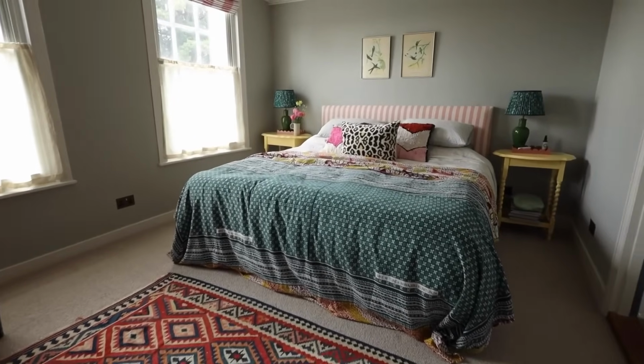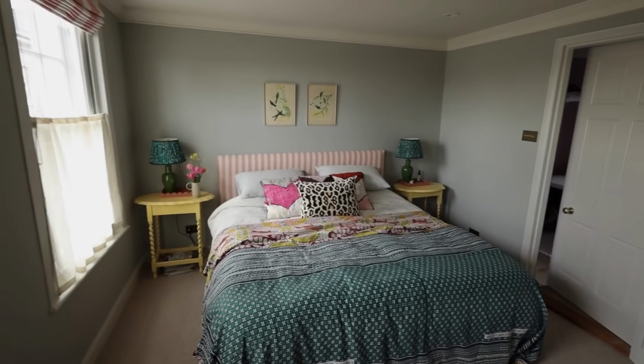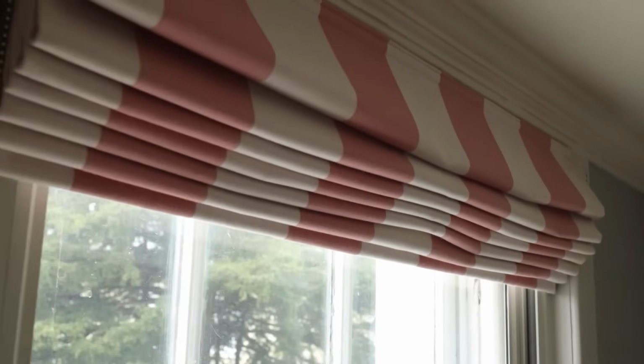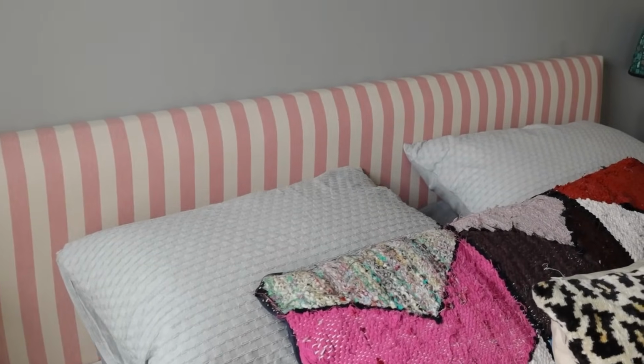So this is our guest bedroom, and we have gone with, I think it's a French grey colour on the walls in here. So fairly neutral, and then we've got a pink stripe blind. These are Tory Murphy again. And the headboard, which I actually did myself recently, just to tie in the bigger stripe and the little stripe, went for it a little bit in here.